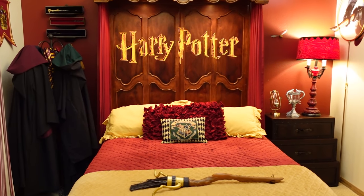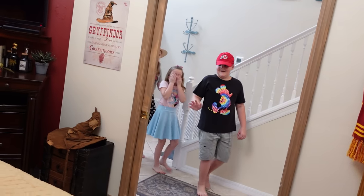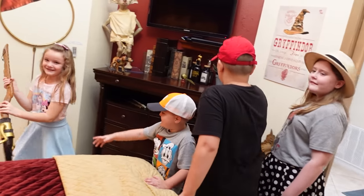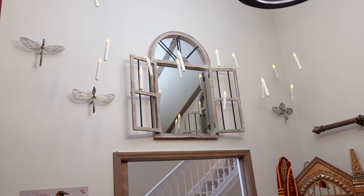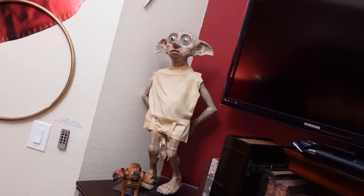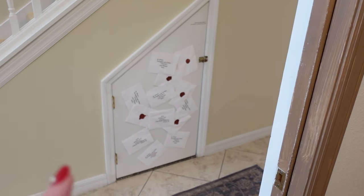Whoa, look at this one. This might be my favorite so far. Come on in. What do you think, Kenzie? Cool. Look at the candles. There's floating candles up there. And there's an owl right there. Who is that? That's Dobby. Look at this. How fun is that? That is so perfect for over here.